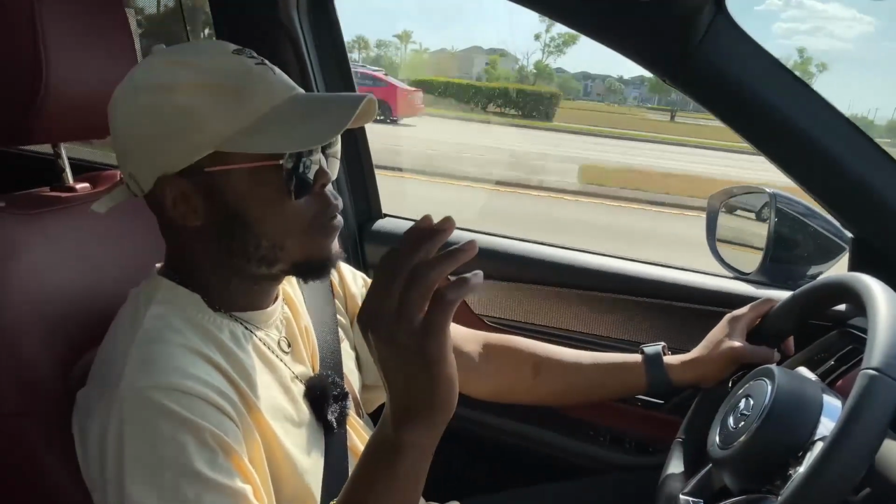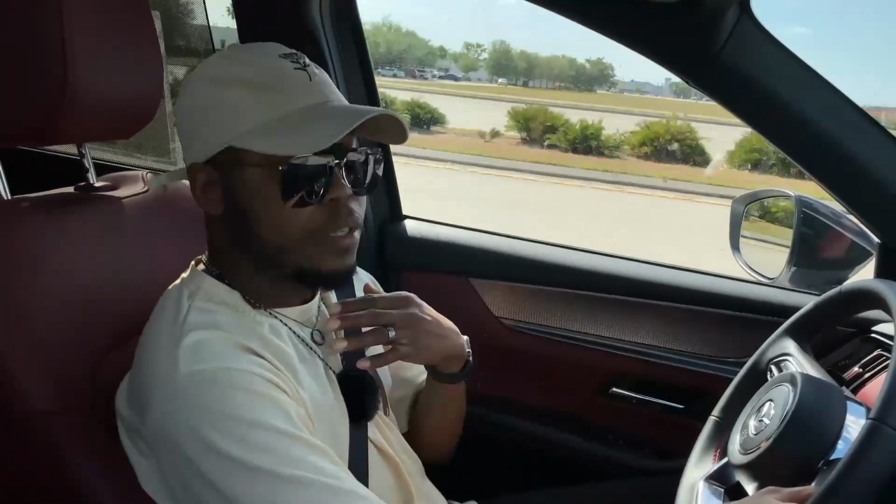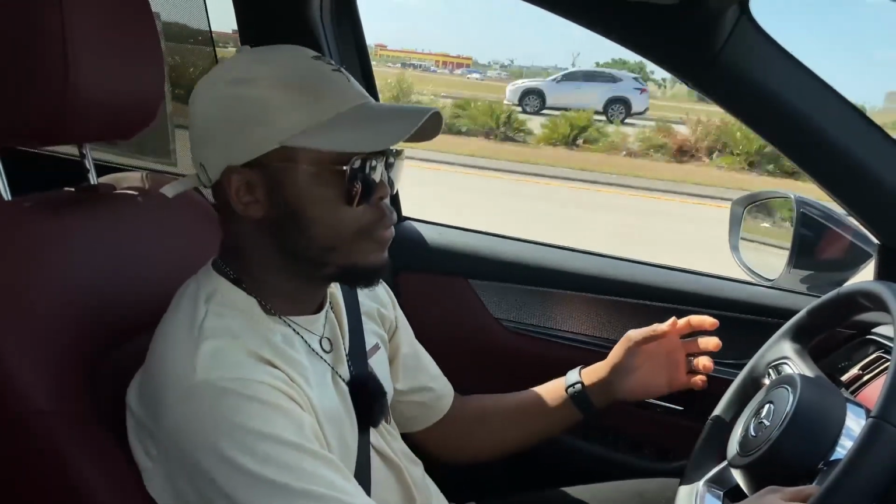Now, that being said, I'm talking about just quality, build quality, how it feels, the way the car handles. There's a couple things where it still needs to improve. For instance, how soft the ride is. To me, not an issue. I don't mind that it's not that soft. I like a stiffer car. I like a sportier feel.